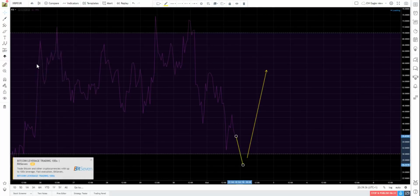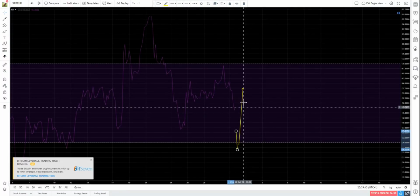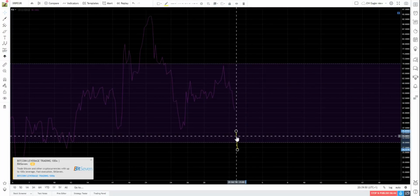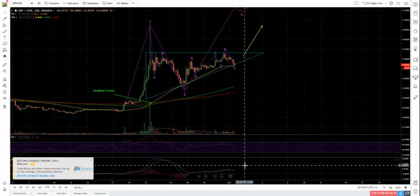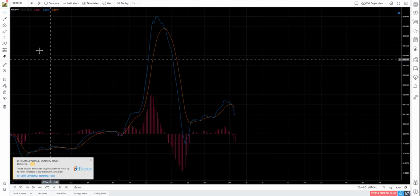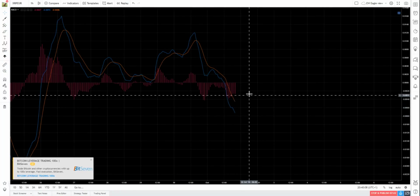On the 4-hour charts, it's still a way to go. So RSI is a little bit neutral, but it shows that it's correcting. The MACD is negative right now on the 4-hour chart. Let's see on the 1-hour chart. Yeah, also on the 1-hour chart.